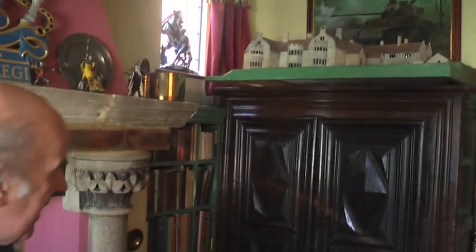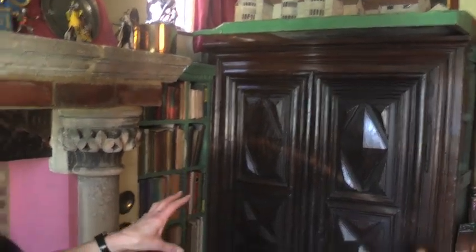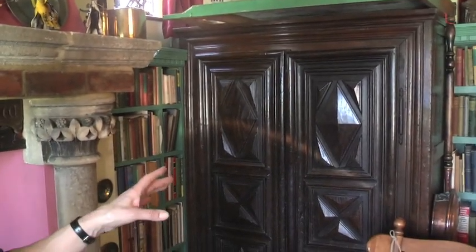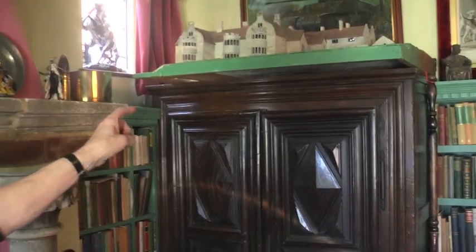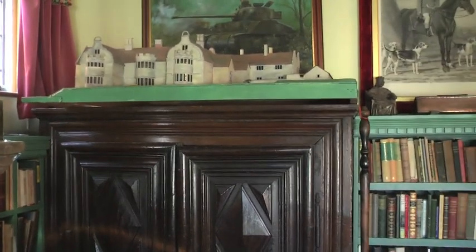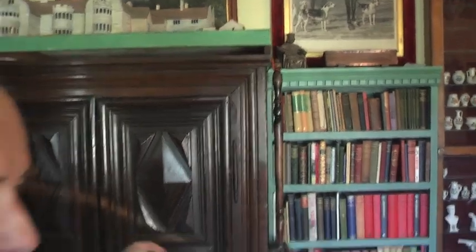Don't think there's anything else more to say on that, not that I can think of. That's a cupboard that again came from Mrs. Ripley, as did the table over there. Mrs. Ripley was the sister of Husartras, and Husartras was the owner of Rushden Hall, the last squire of Rushden. But that's a good armoire, about 1660 something of that, on a Victorian base.